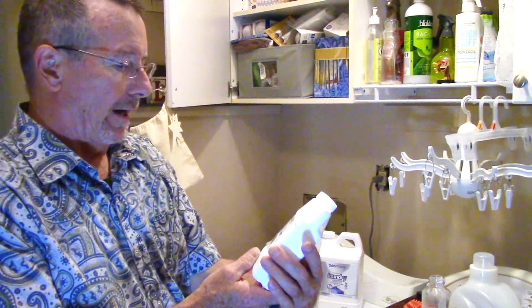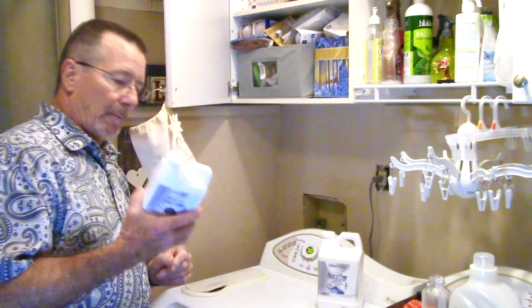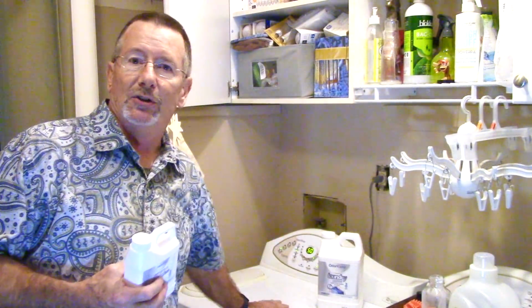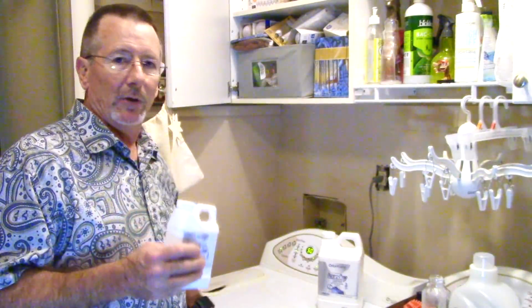First, I took the front load washer deodorizer, and I put a half a cup in a load, just normal, with nothing in it, no clothes in it. A normal load with warm water, and I ran a half a cup of this through the entire load.